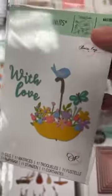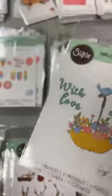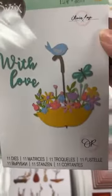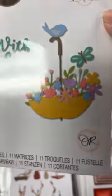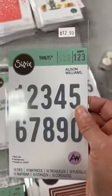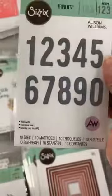So I took off $10 if you don't want the with love. I'm throwing it in as a bonus. But the rest is definitely a steal. So there's our Be Bold numbers. $6. And you get 10 numbers. Less than a dollar a number. Look at that.